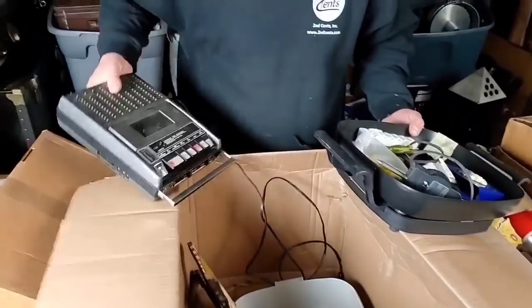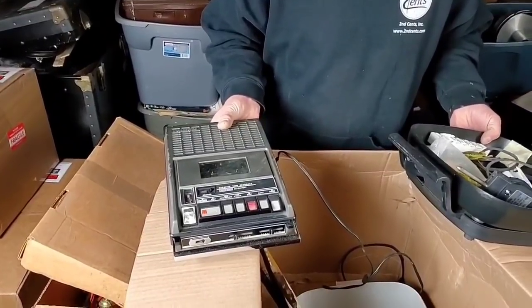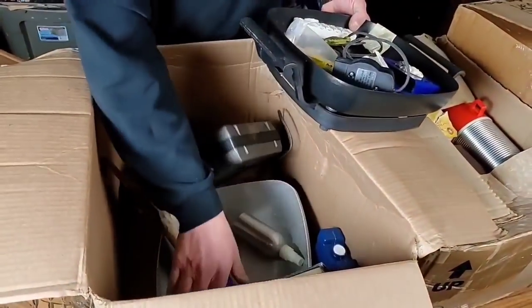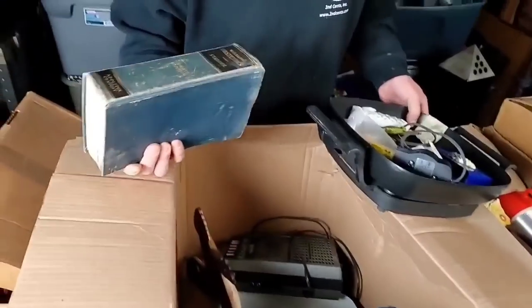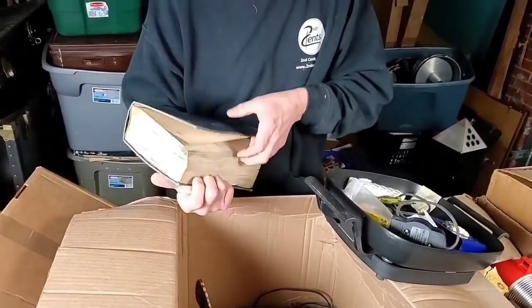I guess this is a... Oh, that's really cool. Old Panasonic tape deck player. Record your own album, you know? We got the book here. Dictionary?